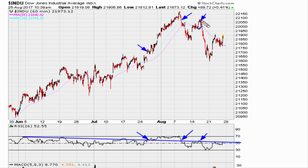Rejection here of that intraday high. Rejection here of, I believe, either Thursday's highs or Wednesday's highs, and now as of Friday morning it is hitting that line. As long as that line is resistance, we can expect that the market stalls around current levels in the early Friday morning trading.